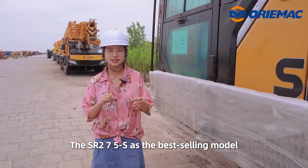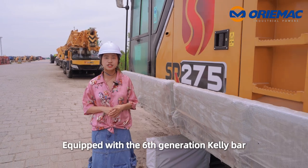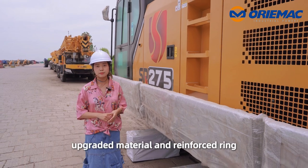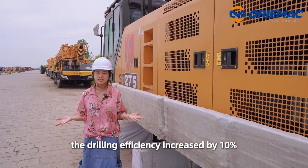The SR275-S, as the best-selling medium-sized rotary drilling rig, is equipped with the 6th generation Kelly bar, which has integral locking devices, upgraded material and a reinforced rig, so the drilling efficiency will be increased by 10%.